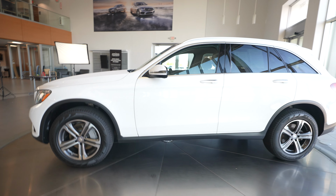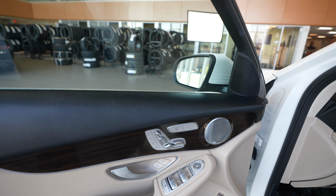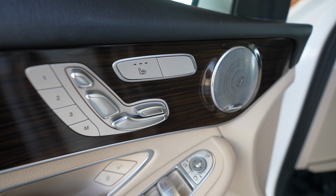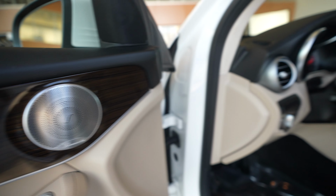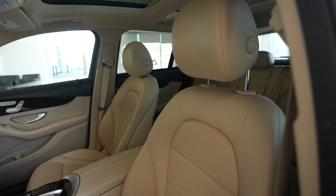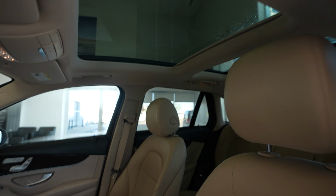Today we're going to do a quick vehicle walk-around tour of this 2017 Mercedes-Benz GLC 300 4MATIC. This vehicle for sale comes in a white exterior. It's got a beige and black interior. It's got power memory seats, heated seats, as well as the premium Burmester sound system with upgraded speakers throughout the vehicle. Driver's seat with lumbar support, sunroof.